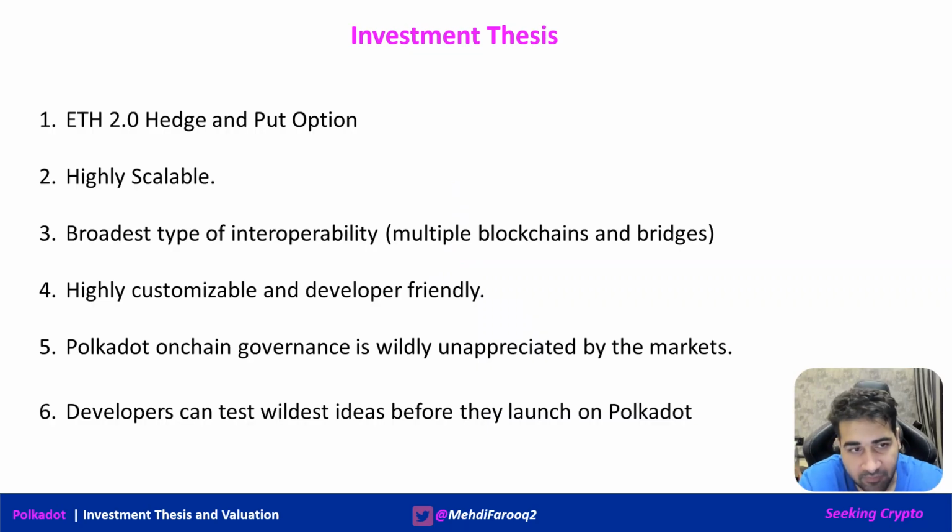The way I see DOT investment is that first, it can act as an ETH 2.0 hedge or a put option. What I'm trying to say is, if ETH 2.0 fails, then Polkadot can be used as a protective mechanism for your portfolio. And the second part is, let's say ETH loses market share, where some of the projects and developers leave because of competition increasing within the layer 1 and layer 0 space. Then Polkadot can be regarded as one of those competitors which are well capitalized to capture that market share.